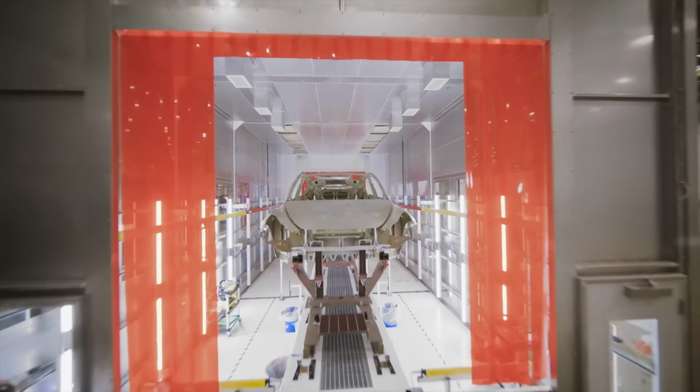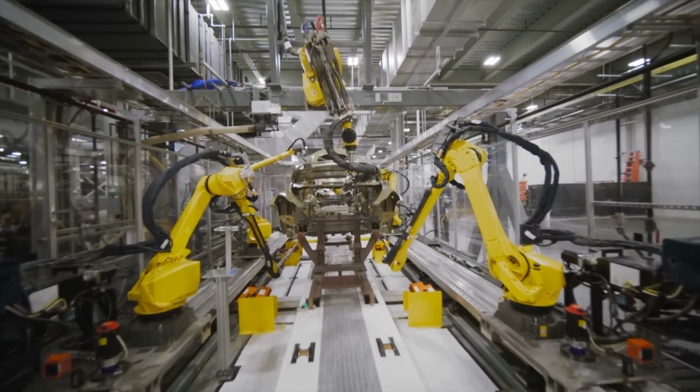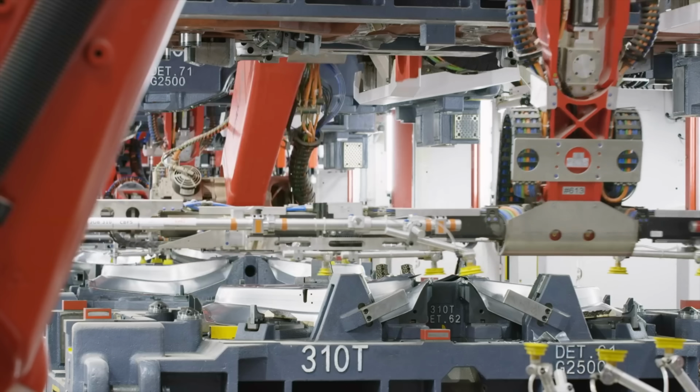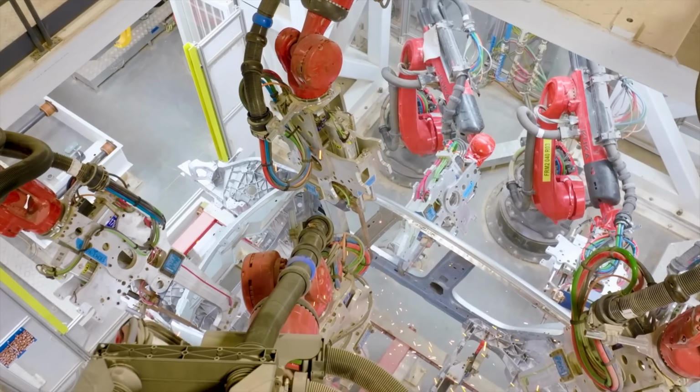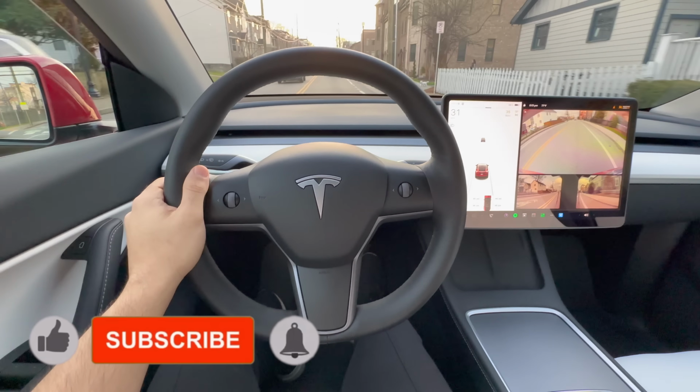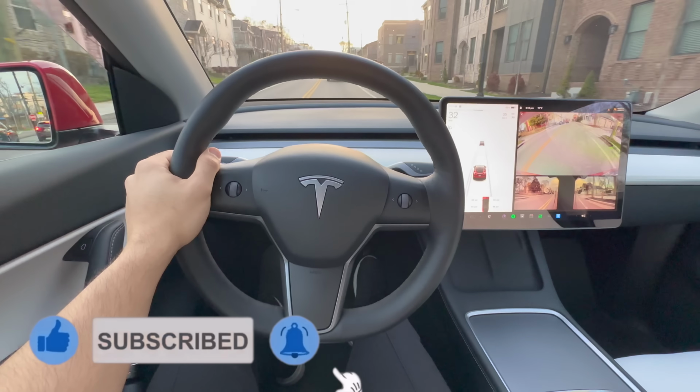The Model Y's success can be attributed to a number of factors, including its impressive driving range, fast charging technology, top-notch safety features, its incredible performance, and most of all, its spacious cargo interior. Its versatility and innovation make it a strong contender in the EV market, and its popularity is only set to grow in the coming years.